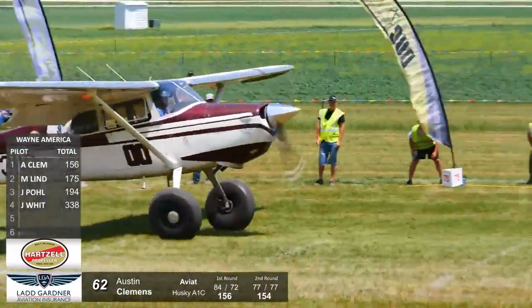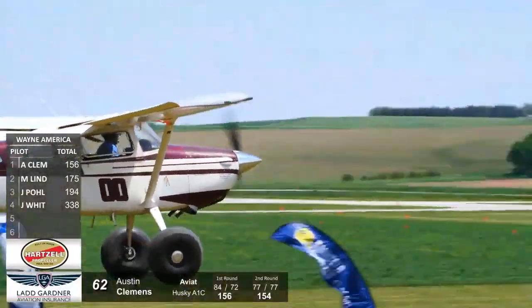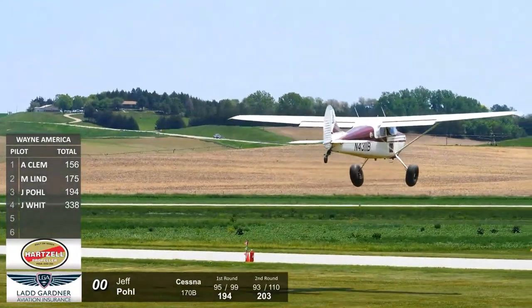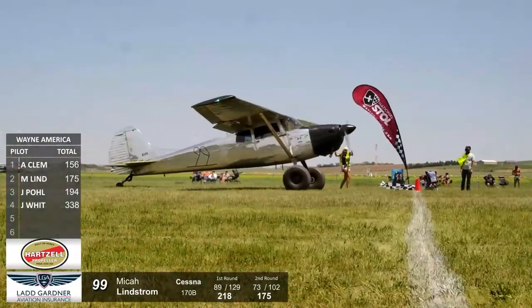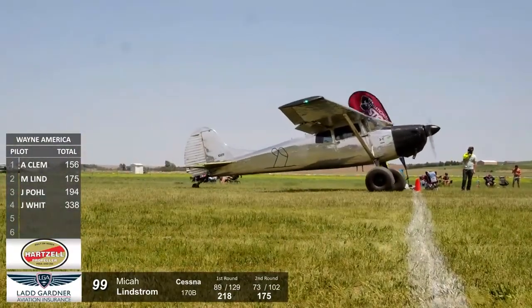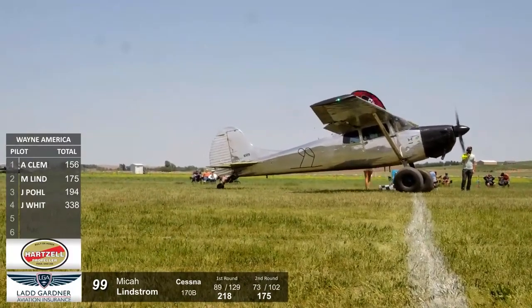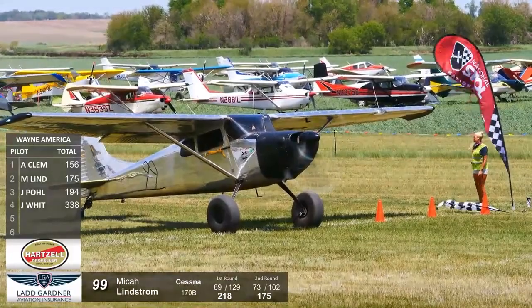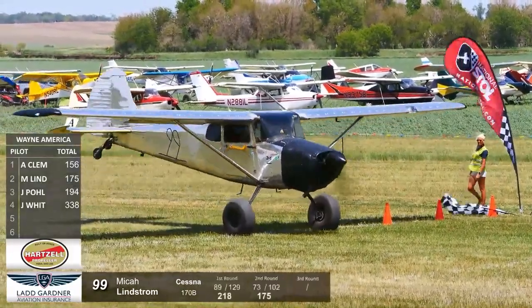Here's Jeff for run number 3. Mowing the lawn on that one, and he's off short. Yeah, I expect Jeff to really put it on right here. I think we're going to either see a scratch or a really short landing from Jeff Pohl. He knows he has to make it happen right now.